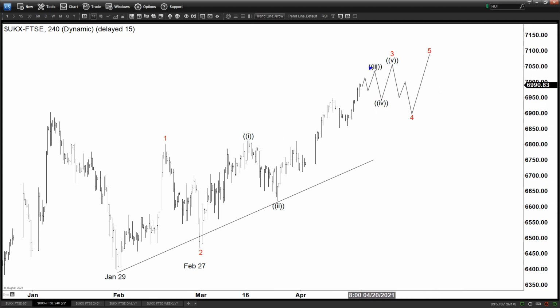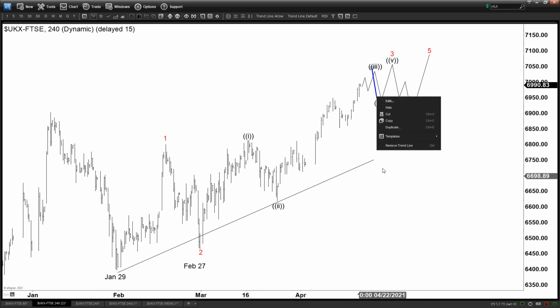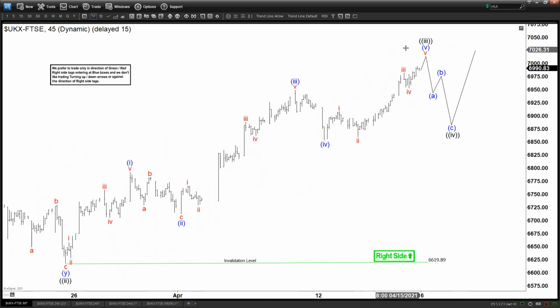Next pullback wave 4 should find support, another leg higher, and then because of the nest here, we should get another bigger pullback, and then another higher again, another leg higher again, to finish the entire move here that started from January 29. Okay, so as a result, the right side is to the upside, and the thing about picking the top is always going to be it can continue to extend.